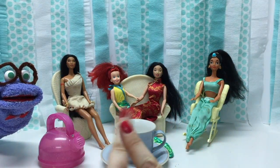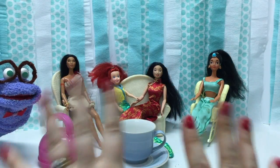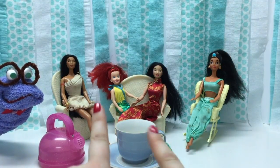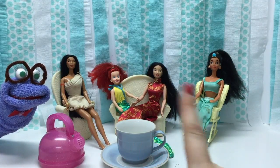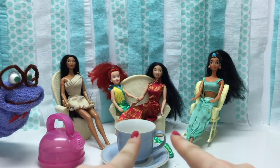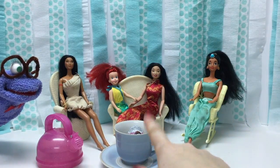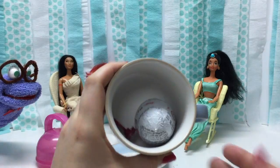Okay, everyone, now this isn't just any ordinary tea party. This is a magical tea party. And Magic Fingers here is gonna turn this cup of tea into a fancy, fancy toy. All we have to do is say the magic words. Bibbidi, bobbidi, boo! Oh my goodness, Mr. Squiggles, did you see how that magic worked? I did! I think there's a toy in this cup. Let's check it out. Oh, there is.